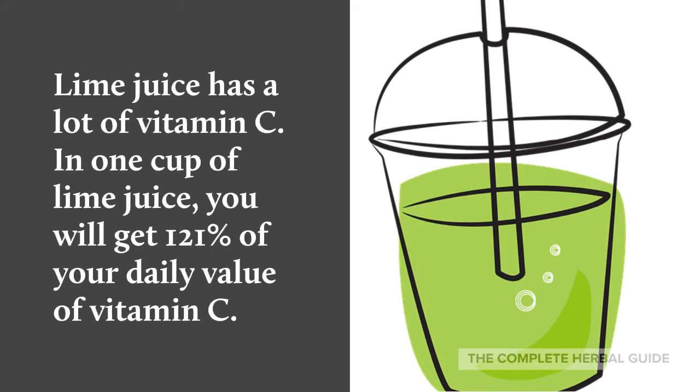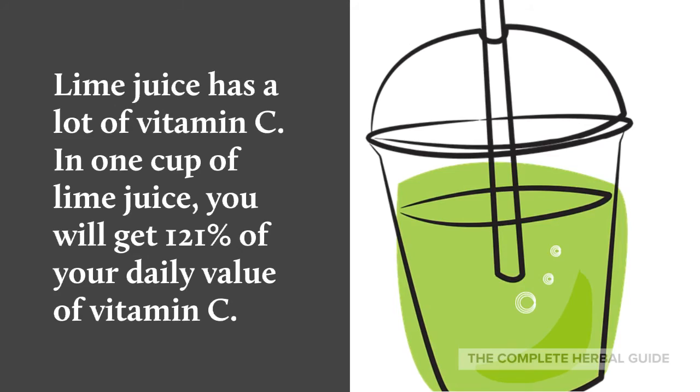Lime juice has a lot of vitamin C. In one cup of lime juice, you can get 121% of your daily value of vitamin C.